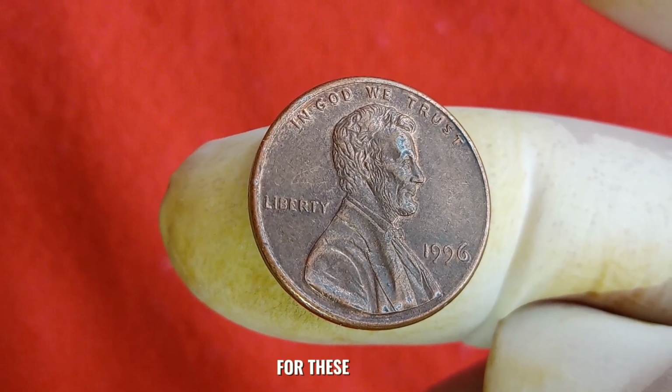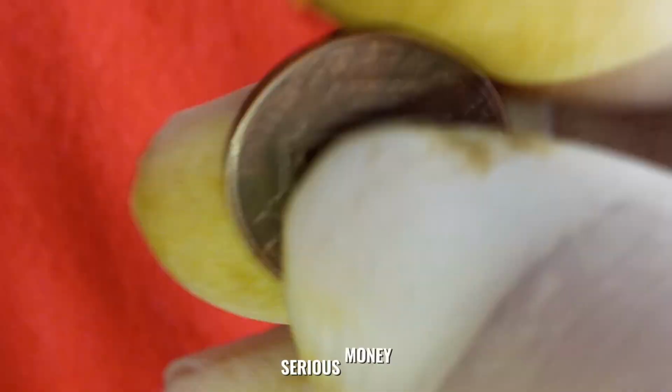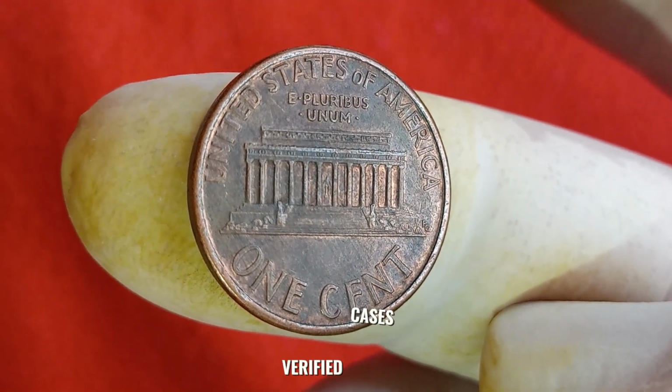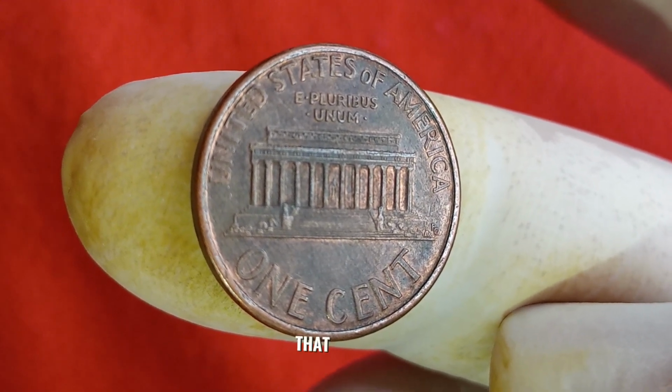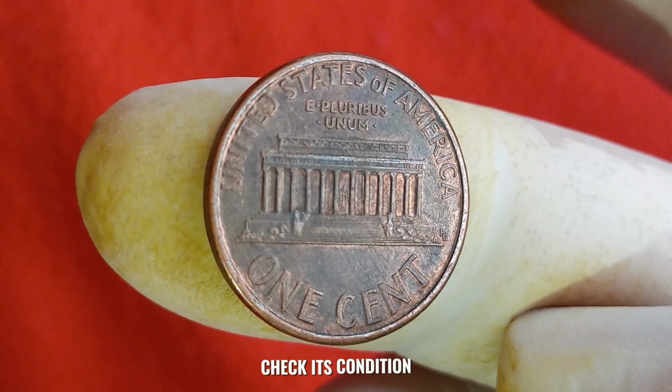Collectors go wild for these kinds of mistakes, and auction houses have been known to shell out serious money. We're talking hundreds, thousands, and in some verified cases, over $500,000. If you have a 1996 penny, the first thing to do is check its condition.